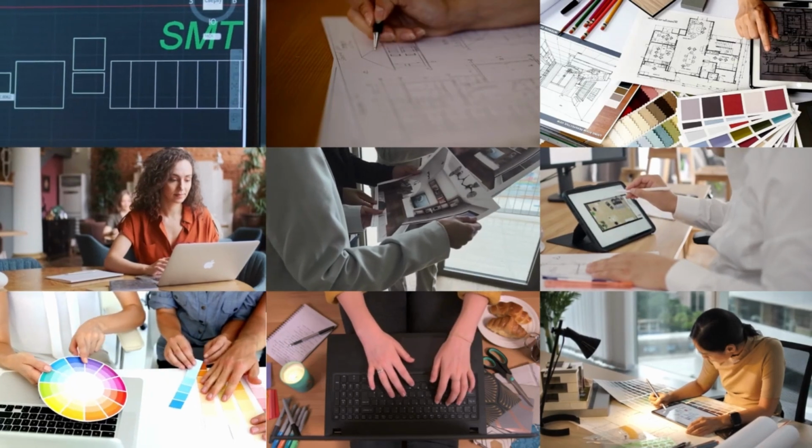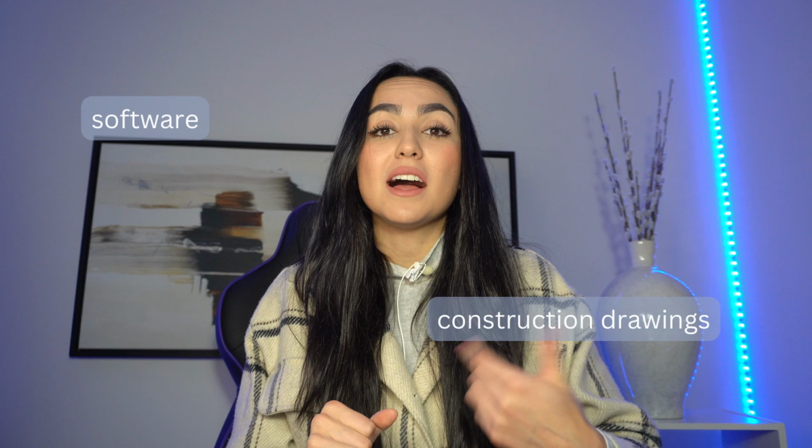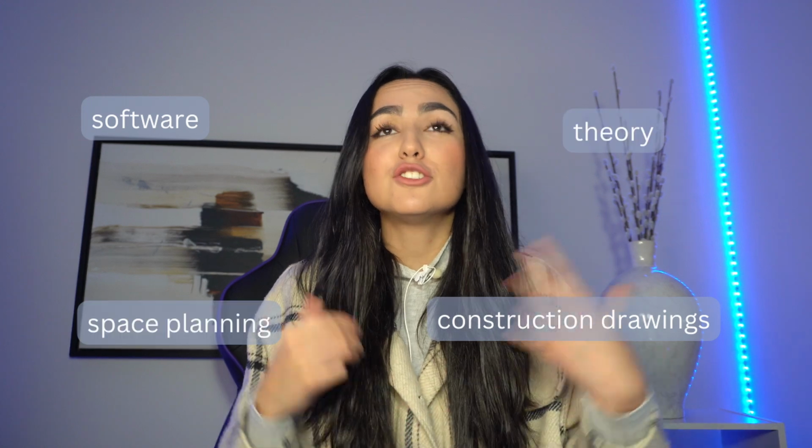There are just so many things to learn to become an interior designer. If you are in interior design school, you are probably being bombarded with tons of information, whether that is software such as AutoCAD, SketchUp, Revit, construction drawings, theory, space planning. There's just so many things that we need to know.